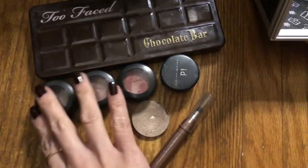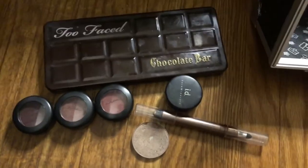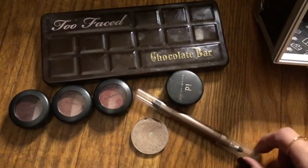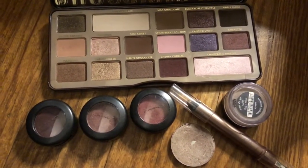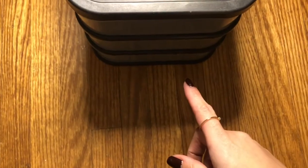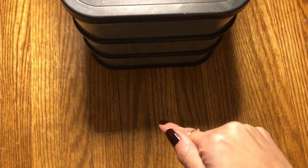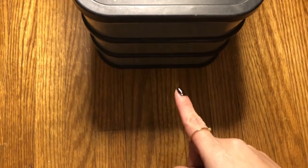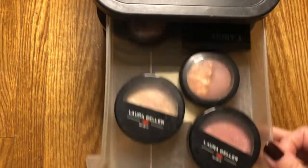I will be pulling in a few more things soon just because I am starting another mini project, so stay tuned for that. And I also do have other shadows that I am project panning, so at least there's those two. Okay, so I am going to pick out some blush right now, and just as a reminder, I am trying to pan a Wet n Wild blush right now, so I'm probably going to only pull in one or two, and that's what I usually do anyway.